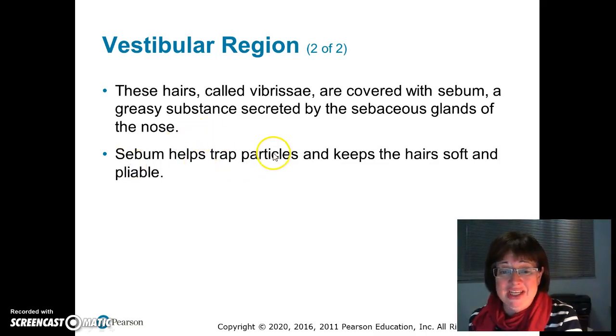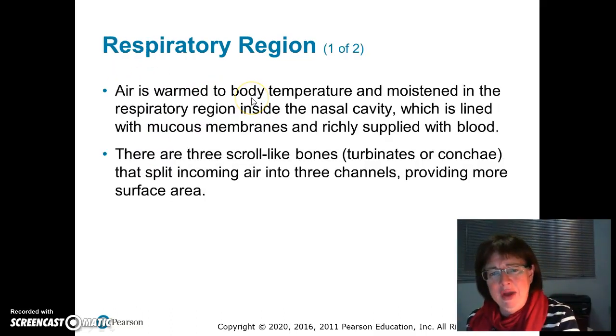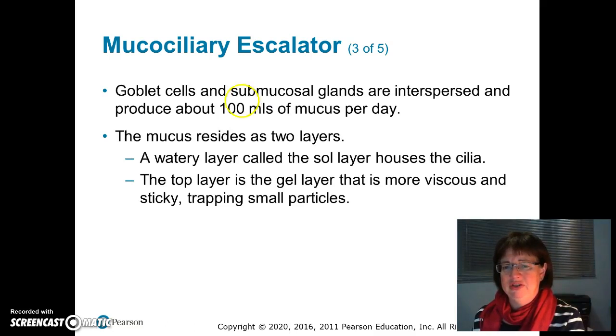Sebum traps the particles. That's a fancy way of saying oil and mucus. We talked about the olfactory region being in the top of your nose. We talked about, don't worry about this or columnar cells.